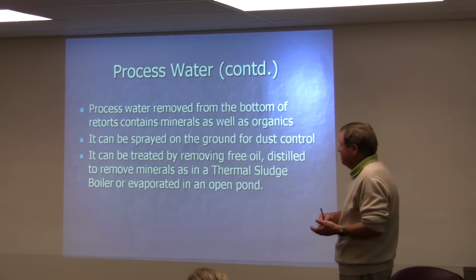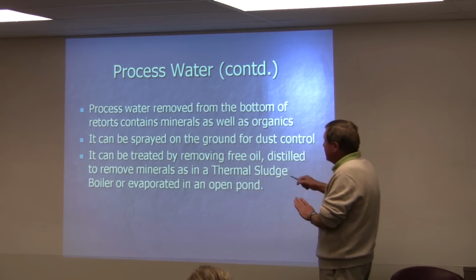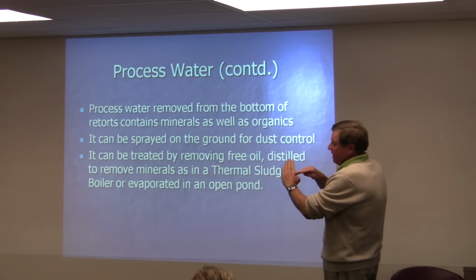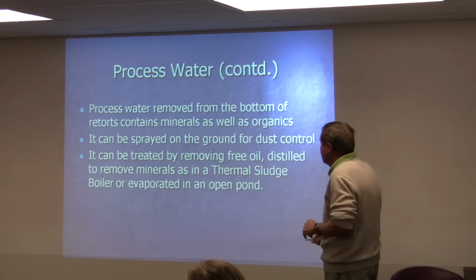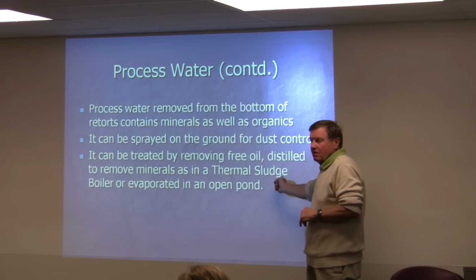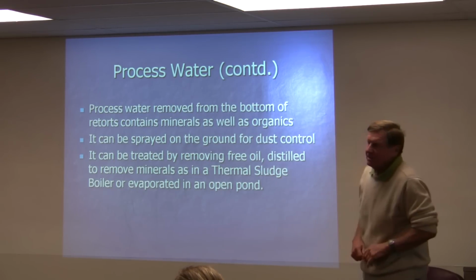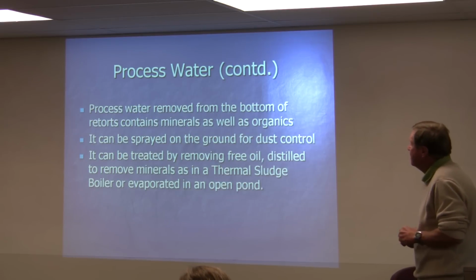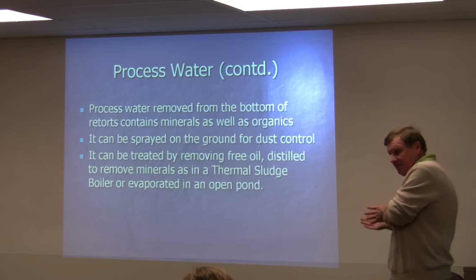essentially, once you've got the free oil, you just use an API separator, which is an inclined plate, and the oil water mixture hits that, the oil comes to the surface, and the water goes straight on through. And we ran these things that are called thermal sludge boilers. I don't know if you can still buy them nowadays, but we had two of them on the site, in fact, and they would take this processed water and generate steam out of it.